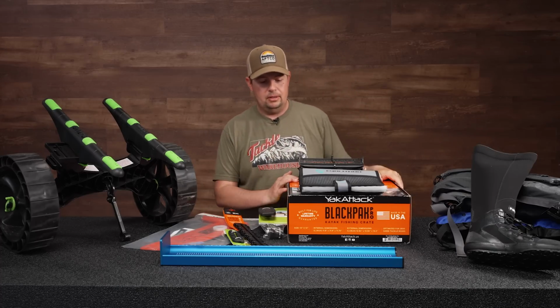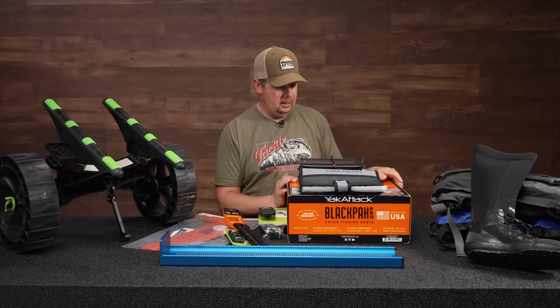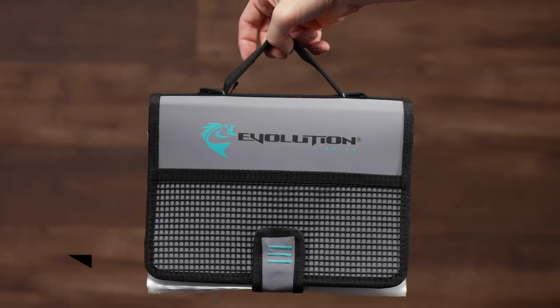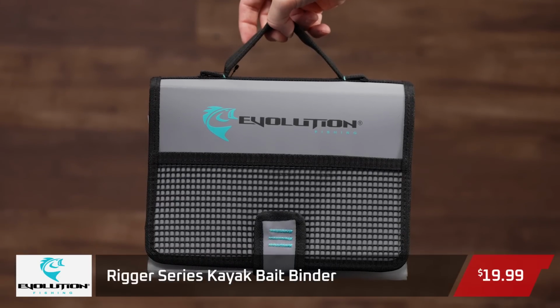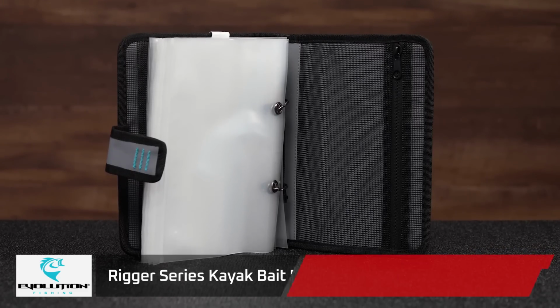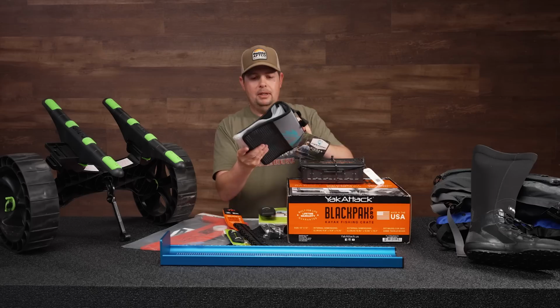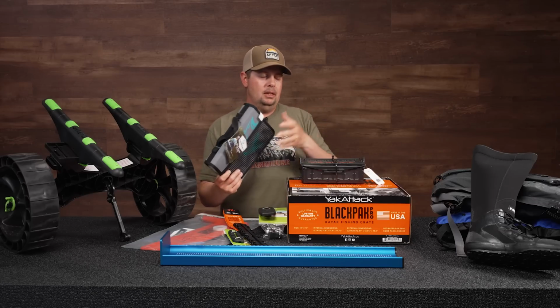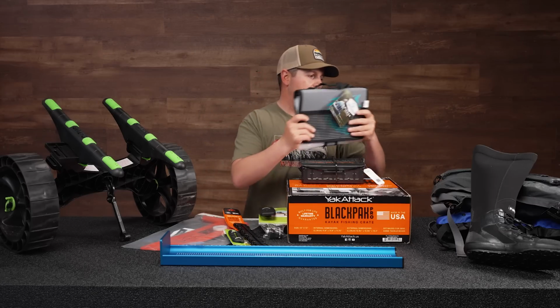Now let's talk about storage. Oh man, we've got a ton of storage options. First one, some small stuff like this from Evolution, these little kayak binders, similar to other binders on the market. Open these up, you can keep your stuff stored in there. Just the profile of them and the way they're designed, everything's waterproof and doesn't have any stuff that's gonna corrode on there. Great for kayak fishing.